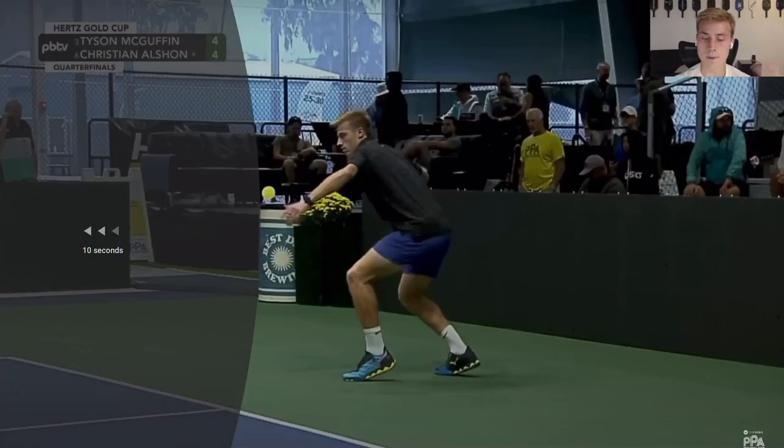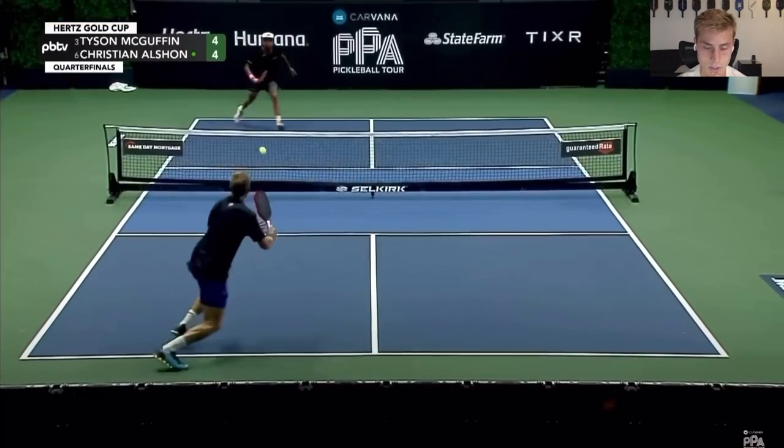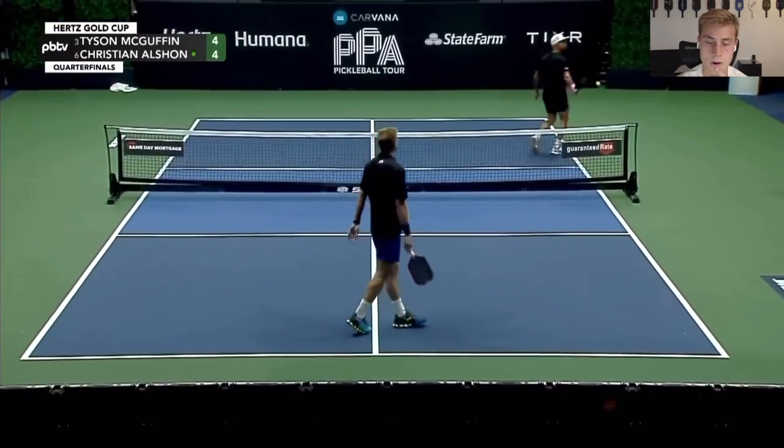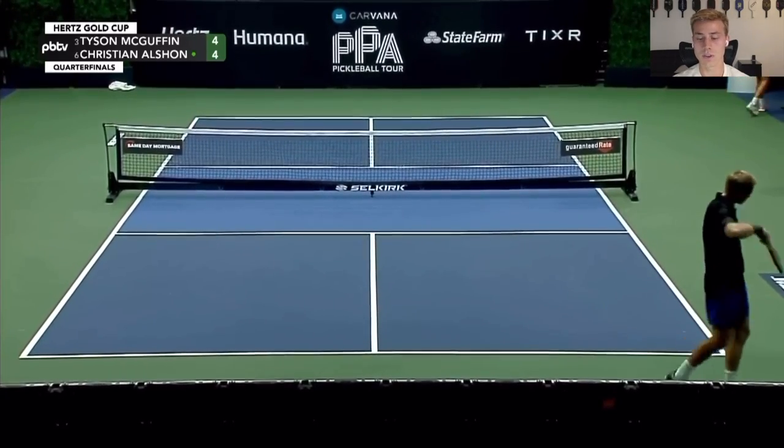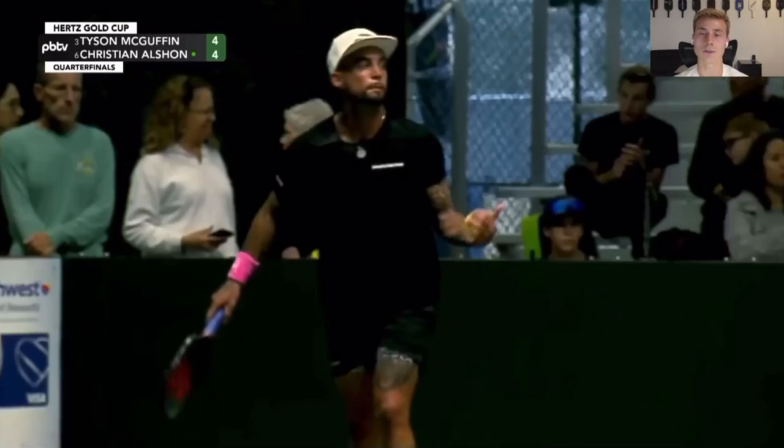Let's see, why am I missing this forehand? My forehand's a good shot. It did hit the court. You know, I think my margins, you can tell that I'm aiming for the back right corner.